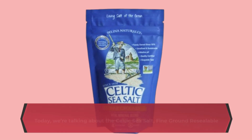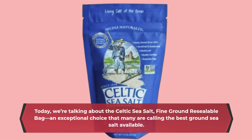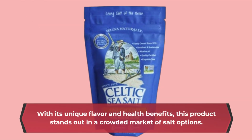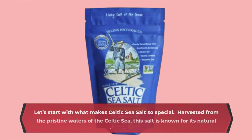Today, we're talking about the Celtic Sea Salt, fine ground resealable bag, an exceptional choice that many are calling the best ground sea salt available. With its unique flavor and health benefits, this product stands out in a crowded market of salt options. Let's start with what makes Celtic sea salt so special.